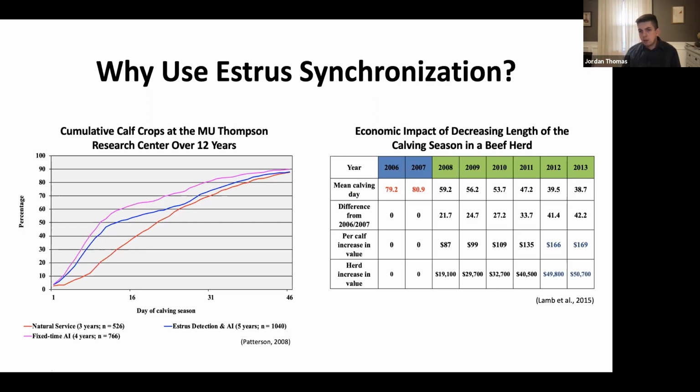If you look at some data from other states, this is some data that Vitor Marketing, who's now at Virginia Tech, put together when he was working with Cliff Lamb at Florida in the Panhandle in a little town called Marietta, and the North Florida Research and Education Center down there. The blue columns are some similar type of data, just natural service years. And then in 2008, they began to impose some use of synchronization, some use of strategic culling, maybe a little bit more informed decision-making about replacement heifer selection.